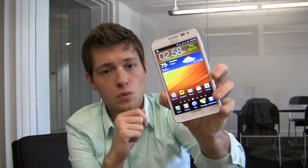Otherwise, still pretty responsive. 1.5 gigahertz dual-core Snapdragon processor, like I've said before, in the AT&T version. This one's reasonably fast. For whatever reason, the AT&T, the black one that I had, slowed down a little bit after a couple of days of use. I'm still on day 2 of this one, but I haven't had any slowdowns, which makes me think I installed some sort of rogue app or something that was slowing it down on the other device. But so far so good with this one.